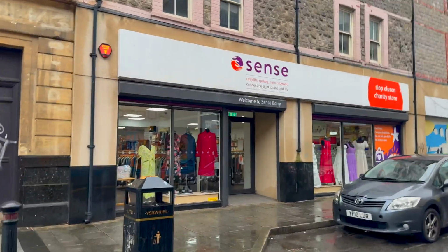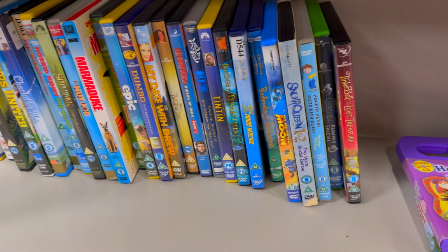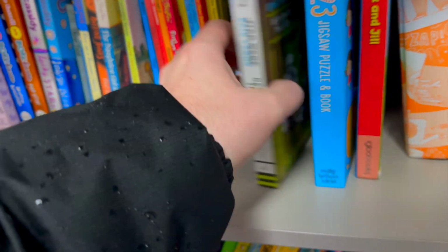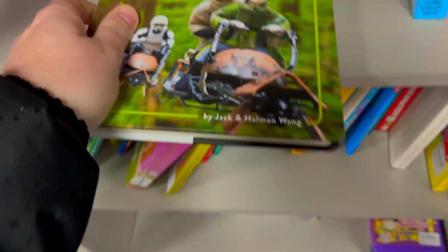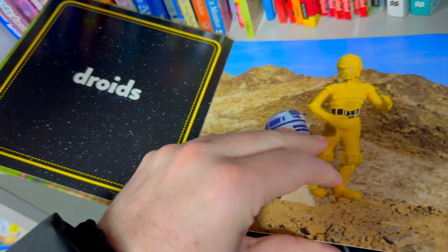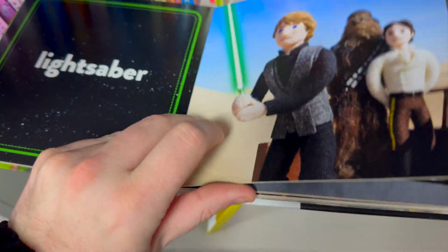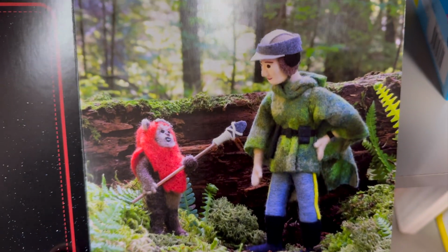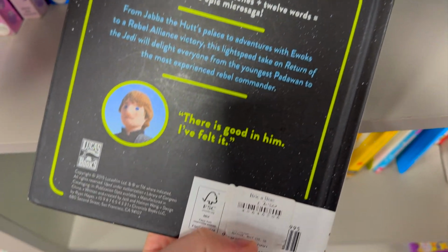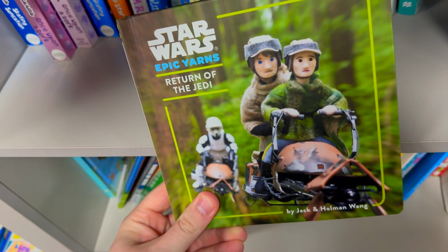Into Sense we go. Of course, a little call out to Cool Dude. Firstly, in Sense, then looking at the kids' movies, as you can see, not a big selection, but they did have this book here, which really interested me. This is like Epic Yarns. So, I guess real pictures of people that have made these yarns, and it's a kids book. So this is a lightsaber, this is the team, this is the meat. Yeah, so it's pretty cool. Really nice visuals in there, but a little bit expensive for £2. I would have probably bought that if it was £1, but £2 I just thought was a little bit expensive, but some nice images in there.